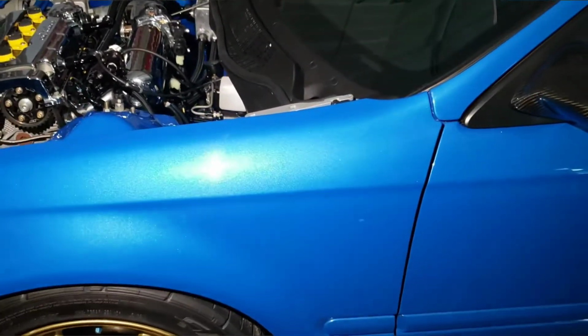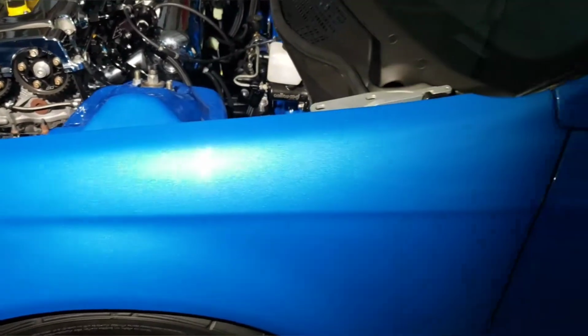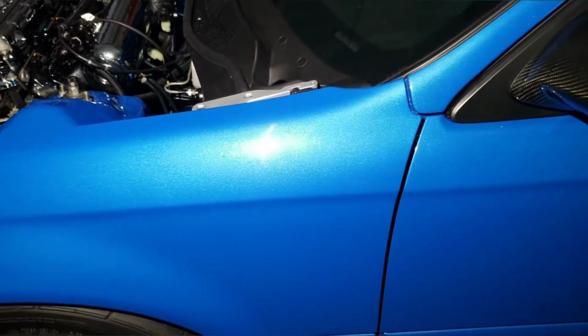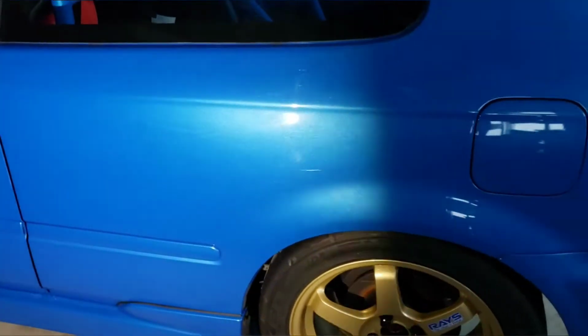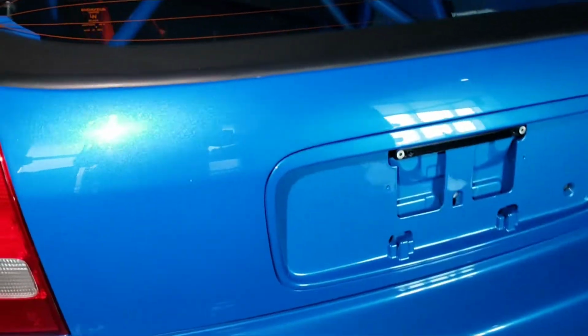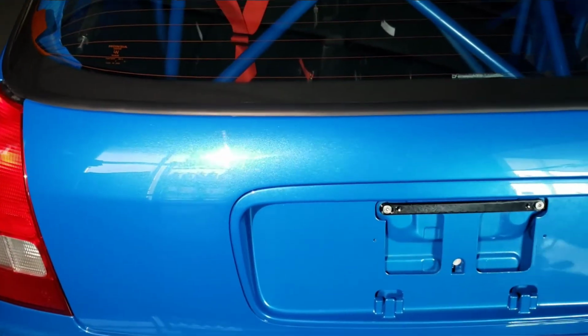We got swirl marks, we got some buffer trails. You can kind of see it. The metallic kind of takes over from being able to see that, but you can see in some of these panels the swirling and buffer trails. You can see that right there. It gets bad back here on the hatch, or towards the back of the car. The hatch has some of it on here. Some pretty heavy swirling, but it's all kind of hiding under the metallic finish.